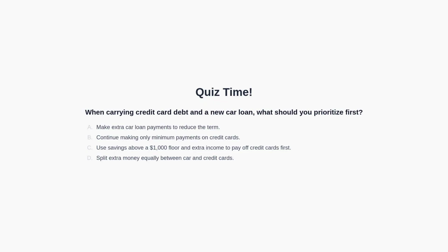Question: when carrying credit card debt and a new car loan, what should you prioritize first? Option A: make extra car loan payments to reduce the terms. Option B: continue making only minimum payments on credit cards. Option C: use savings above a $1,000 floor and extra income to pay off credit cards first. Option D: split extra money equally between car and credit cards.